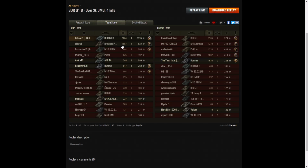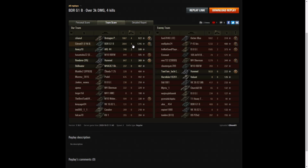The next high scorer being the Baguette with 1,687, followed by the Budgie with 1,585. When it came to kills, he got the highest number of kills, but he shared the top spot with the Baguette. They both got 4 kills each. 2 kills to the ARL-44, the M10 RBFM, the Dicamax, the P43 Biz, the Budgie, and also the enemy Fifi.